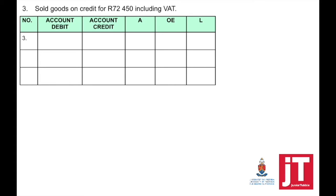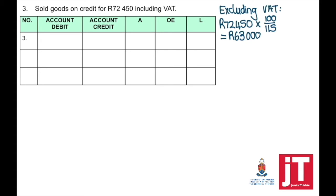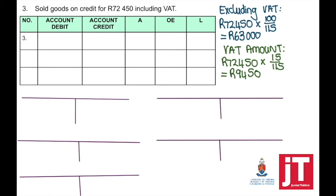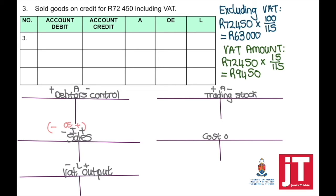Transaction number 3, sold goods on credit for 72,450, including VAT. So to find out the amount excluding VAT, we have to say times 100 divided by 115. To find the VAT amount, we've got different options now. But if I'm using the amount including VAT, to find the VAT amount, we're going to say times 15 divided by 115. So goods were sold on credit, which means that there is a selling price and a cost price involved. To show the selling price, we need to open debtors control and sales. To show the cost, we're going to open trading stock and cost of sales.